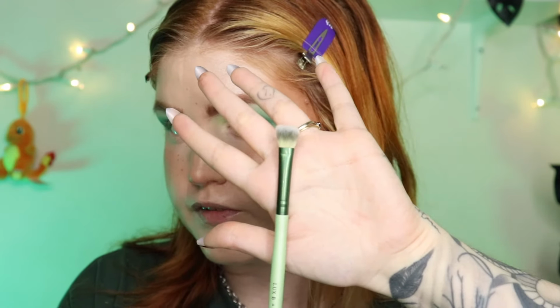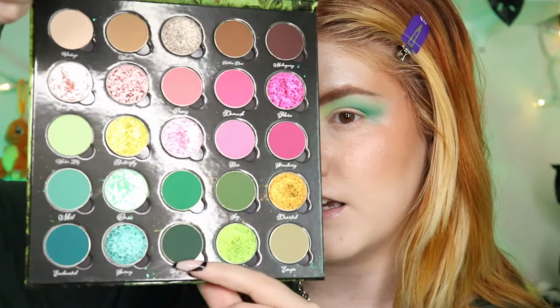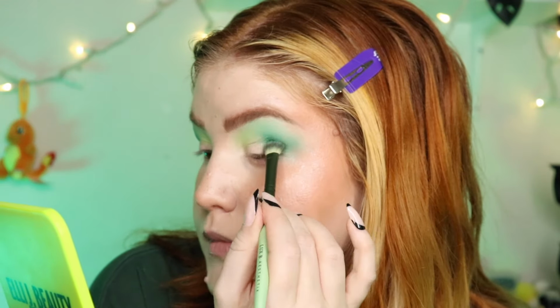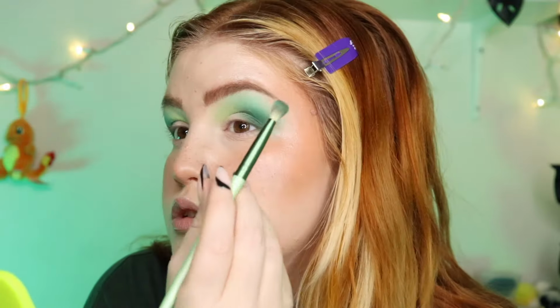I'm going to go in with this brush from Luxe Be Aesthetic. This is a little bit more tapered, a little bit more flat, but still fluffy for blending. And I'm going to dip into the shade down here, Lock and Key. It's a very beautiful deep green. And I'm going to just put this right on the outer edge. Not bringing that too high up, I just want a little bit of deepness right on the outer V of my eye. That blend into Thistle, so good.